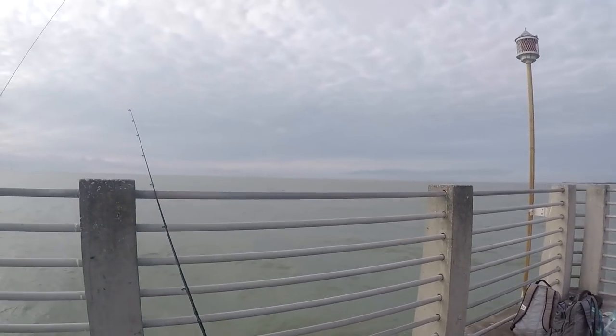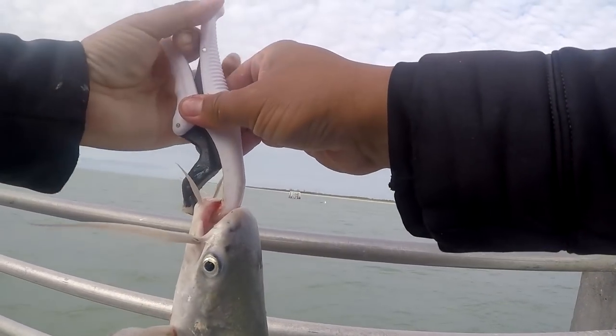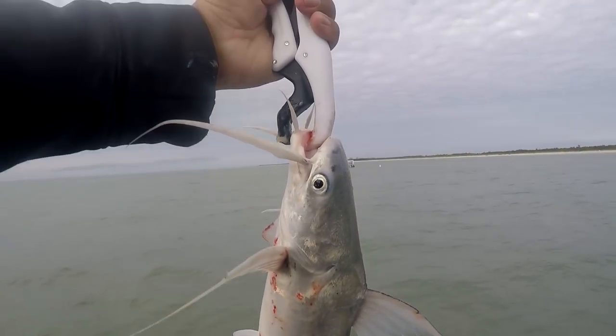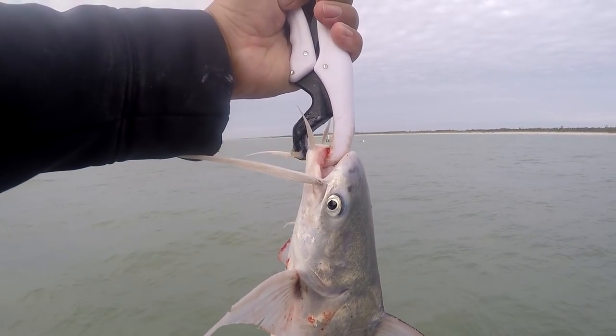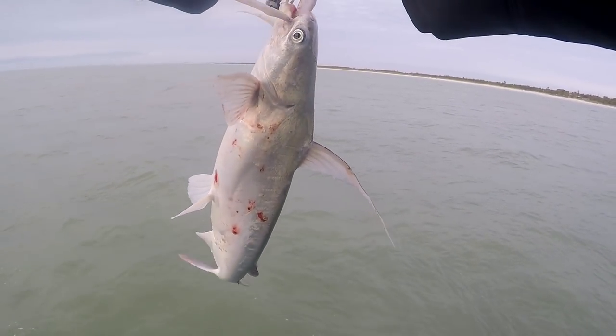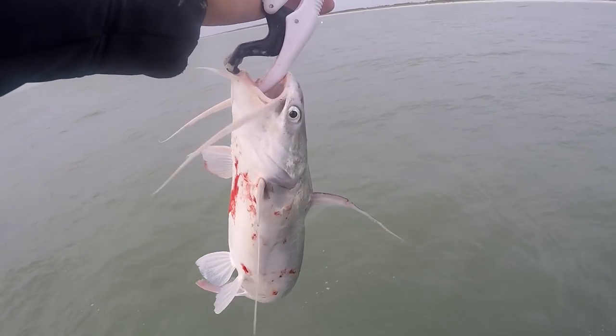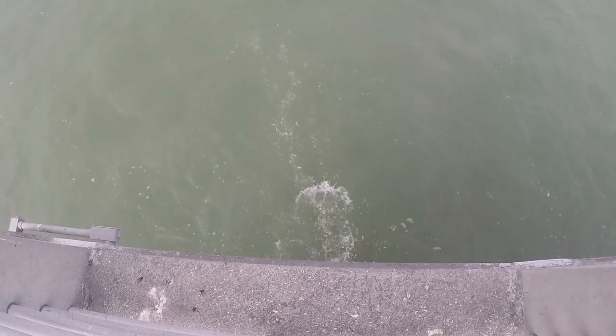Man, gafftopsail got my cut bait again. Hold on. Yeah. Alright, this one got a little bit bloody. I hope this one survives. You know, but time for you to go, fella. Let's see. Don't wanna go. Yeah, there it goes, gone.